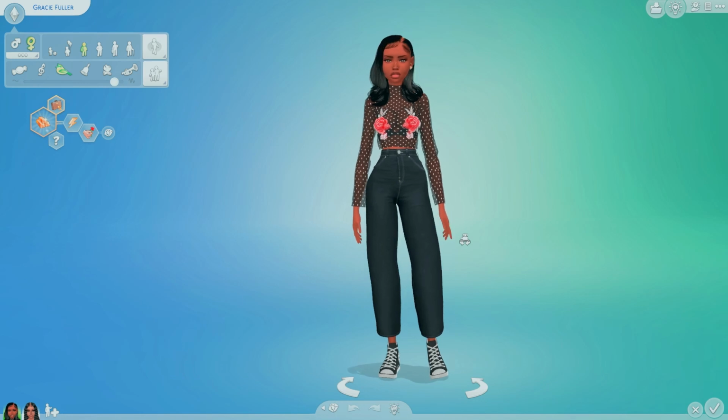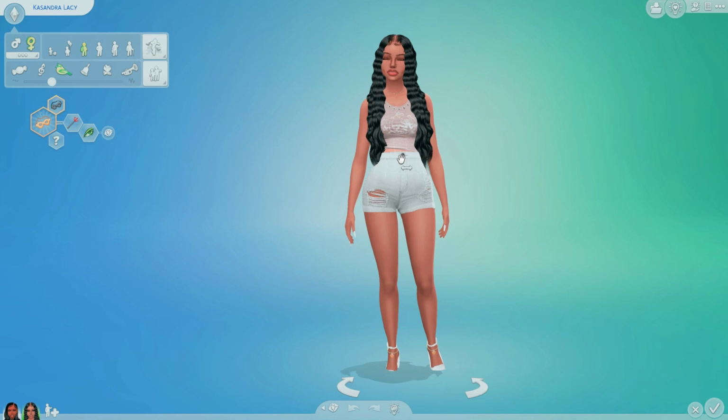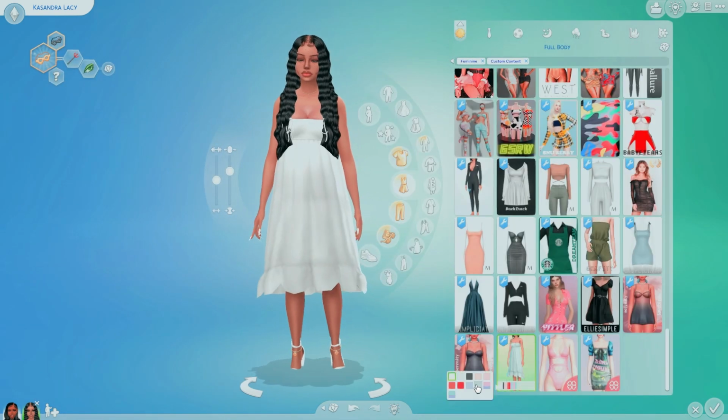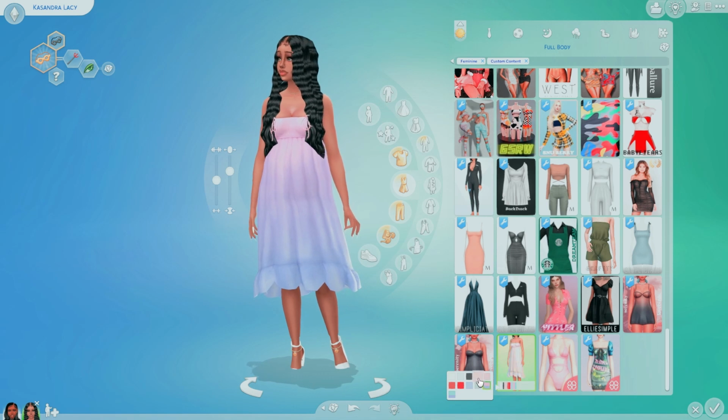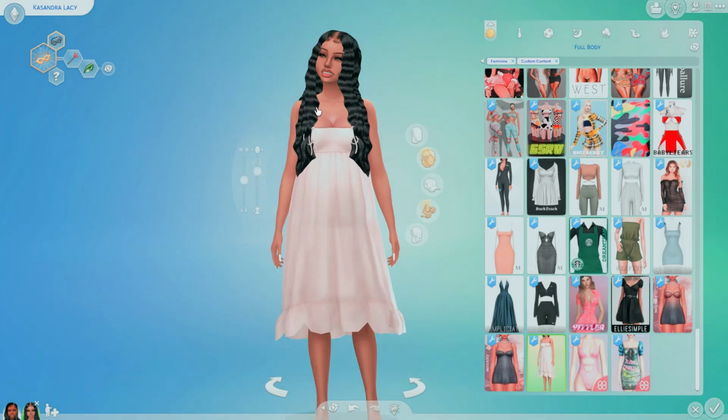Today we're going to be looking at some clothes that I downloaded. I thought you guys might like them too, so I'm showing it to you guys. Yes, so let's get into the outfits. This one's really, really nice. As usual, you guys can always download it on the websites.